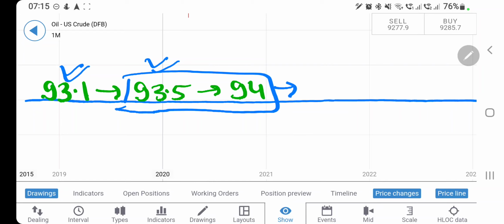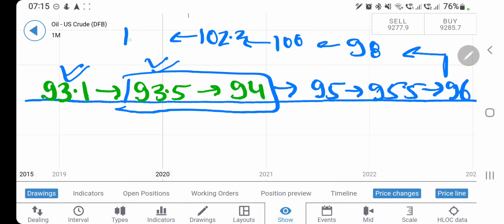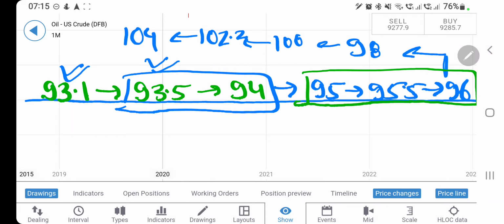You can enjoy the benefits till 93.5, 93.5, 94. It can reverse any point of time. Beyond this, the next target is 95, 95.5, and then 96. Only on breaking above 96, you can expect that it is going to act bullish till 98 and 100, and then it will fly for 102.2 and 104. Though it may break 96 levels, I don't expect it, but markets do not work as per my expectation.